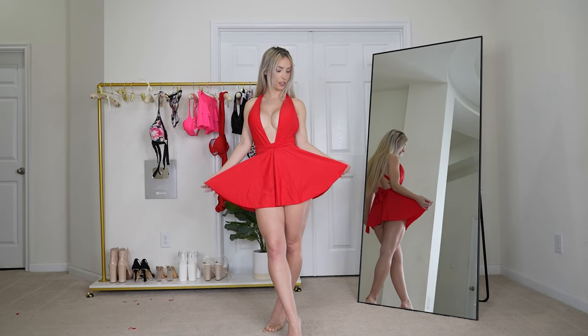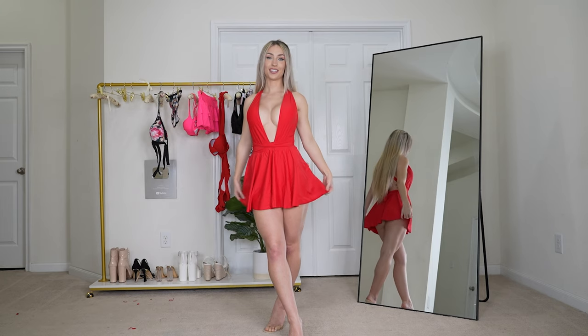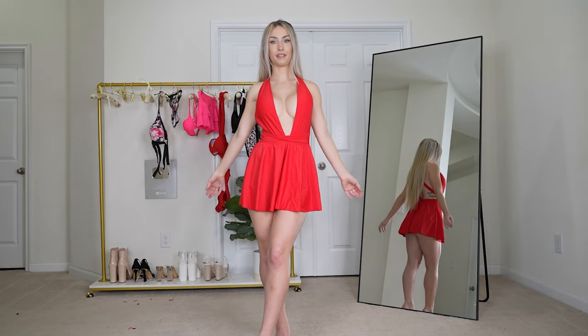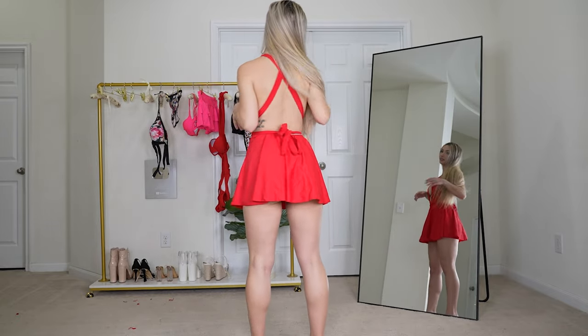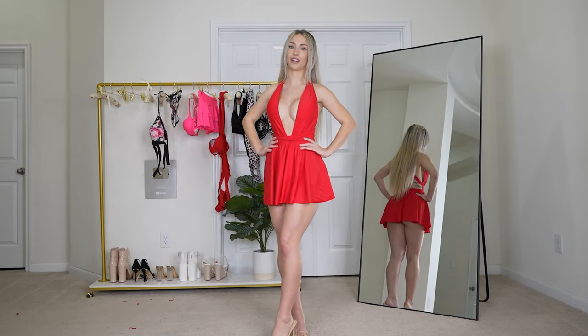I love the color. The color is beautiful. I love the cut of the front of the swimsuit. It is so flattering and so feminine. I love it so much. The length of the skirt is perfect. I love how frilly it is. And it is still pretty short. It also has removable cups, just like all the other ones that we've tried on so far.